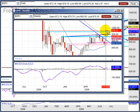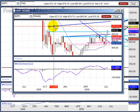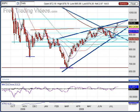Blasted through this. Now we're sitting at 980. We're at the 980 area. And I could definitely see us at this level right here, which would put us 109 to 106. 106 to 109 could certainly be a resistance area. That's on the daily, and that is on a weekly. So significant resistance at 1006 on the S&P. We are looking very bullish there.